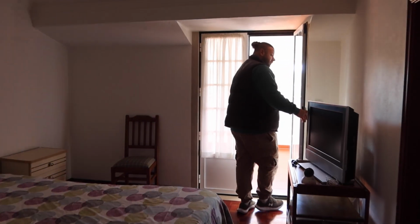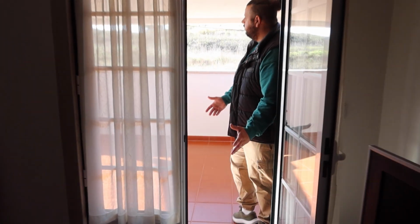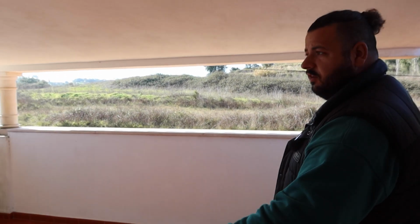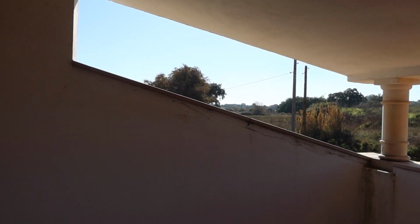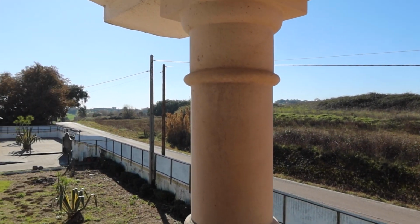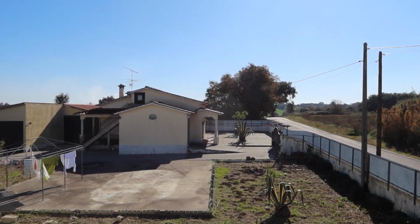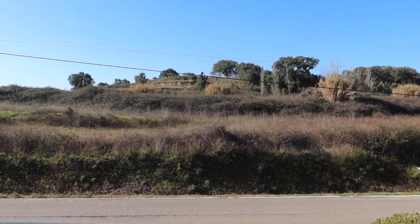If we come through here, you've actually got a nice terrace, which is quite nice if you had the table and chairs here. You're quite protected by the roof and the walls, and you get that panoramic landscape. Now, talking about panoramic landscape, the only neighbours we've got in here is to our left, and you've got no one to the right till about a minute down the road.